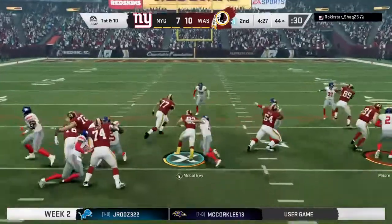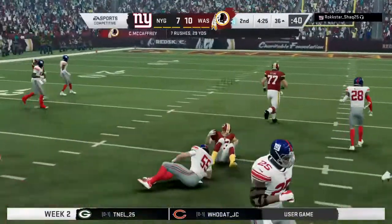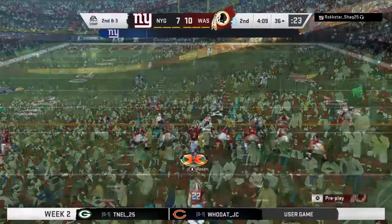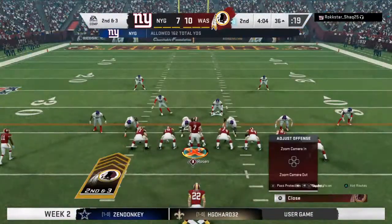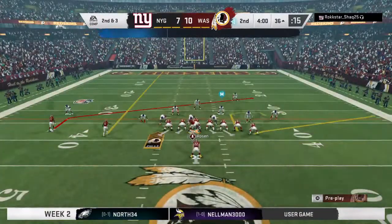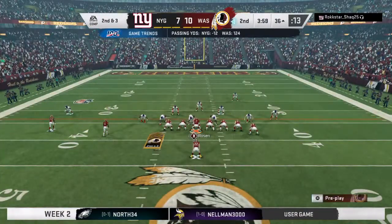A handoff, McCaffrey running right, and down to the 36-yard line here. It's a 7-yard carry to set them up with a 2nd and 3. A gain of 7. Brings up 2nd and 3 at the 36-yard line.